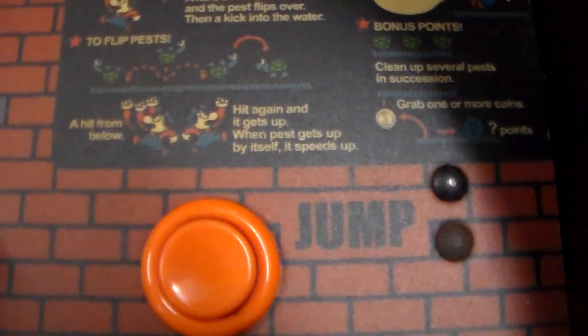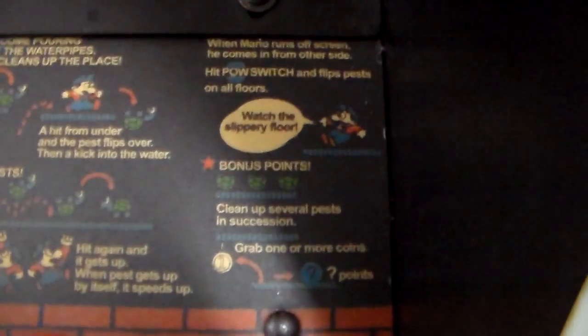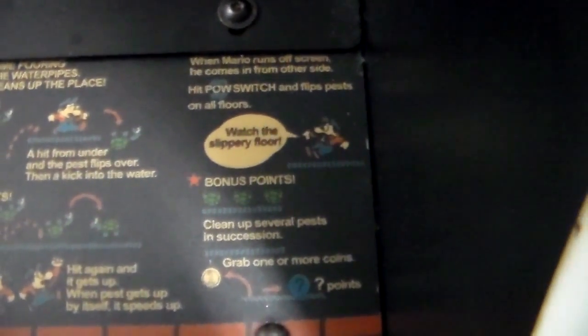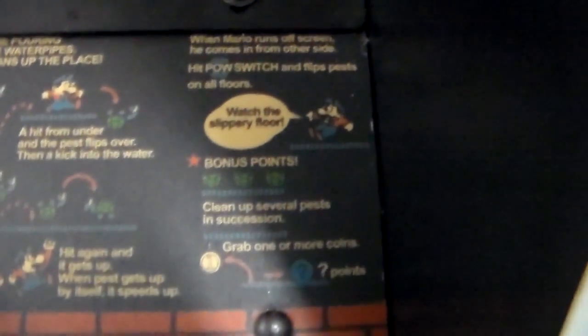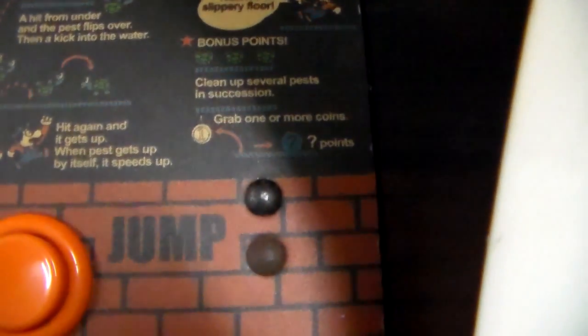I did not know that. I'd never read that. Interesting. I'm probably going to be better at this now. When Mario runs off screen, he comes in from the other side. Not the other side, from other side. Hit POW switch and flips pests on all floors. More Japanese English. Watch the slippery floor. Bonus points. Clean up several pests in succession. Grab 1 or more coins.